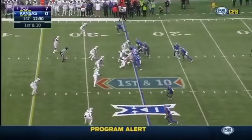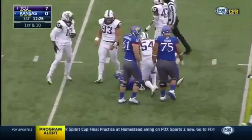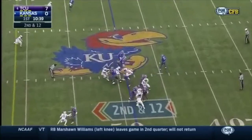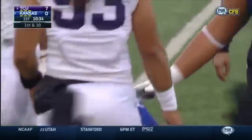For Kansas, Tony Pearson, who's been moved back into the backfield, having been a wide receiver. In fact, that's what he was doing on September 27th. It is wide open for Pearson. Inside the 40, that's a first down to the 37-yard line.